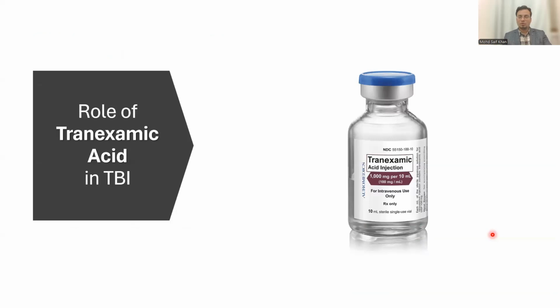Now, what about the role of tranexamic acid, which is a medication that reduces bleeding by preventing blood clot breakdown? So in this regard, the biggest trial is the CRASH-2 trial, which was performed in all kinds of traumatic patients.